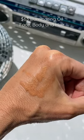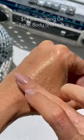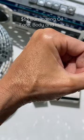It's a dry oil with a golden sheen that glistens in the sun. It is so stunning and not greasy or sticky.